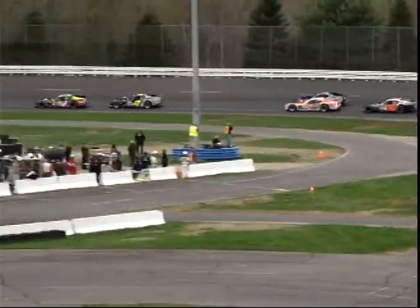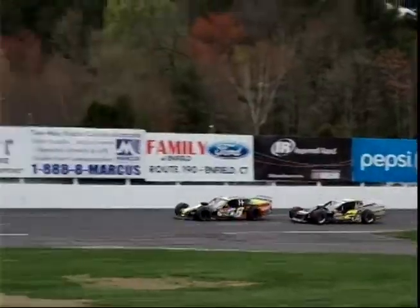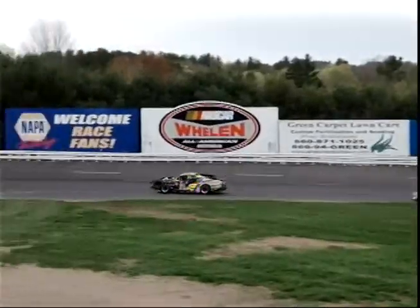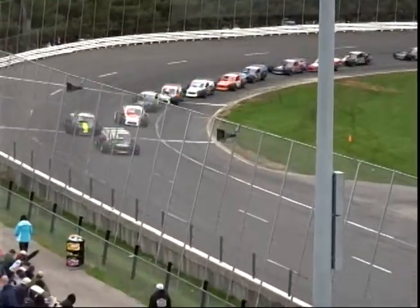Bonsignor overdrives turn number 1, and here comes Priest to challenge to the inside for 3rd. Priest moves into the 3rd spot. Back up front. Here comes Kobe. Kobe tries a bottom shot move. Goodale is hung out to dry in the outside lane. Doug Kobe back in command, 166.